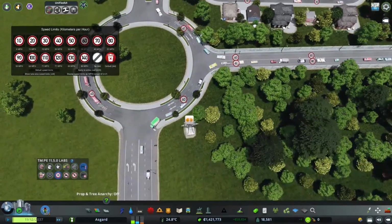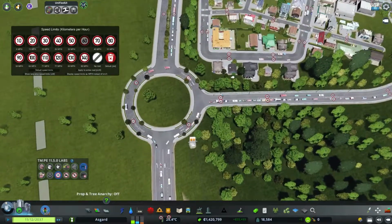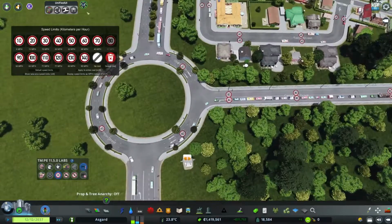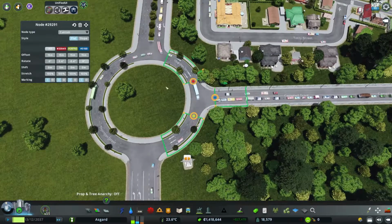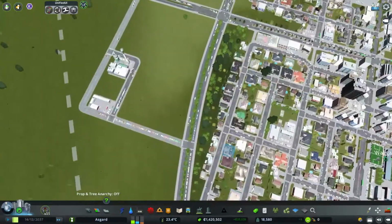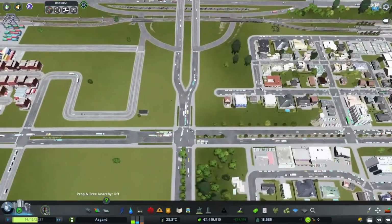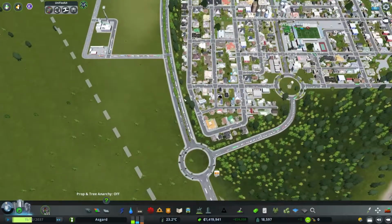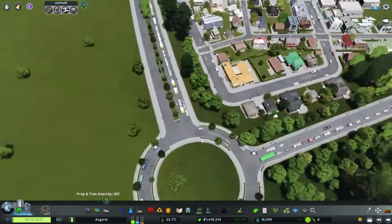Okay. We've got all the other ones as 80. Might as well have that one as 80. Okay. And then the offset is still 15 meters. All right, so this is looking a little better. This isn't.